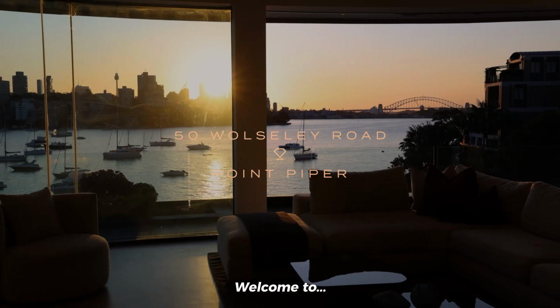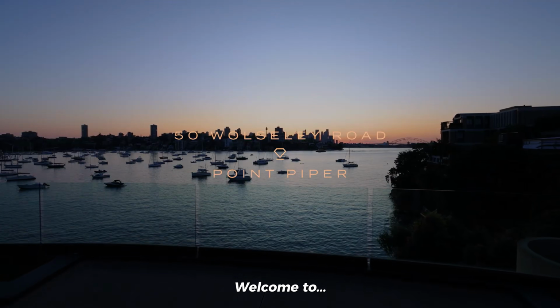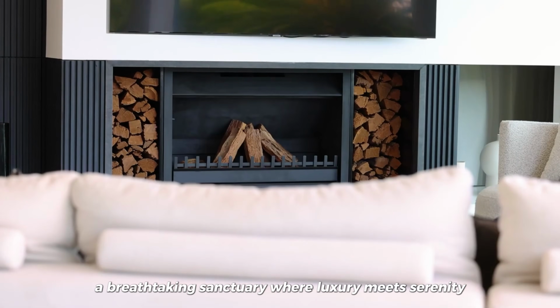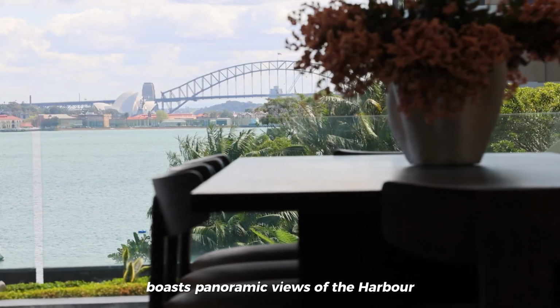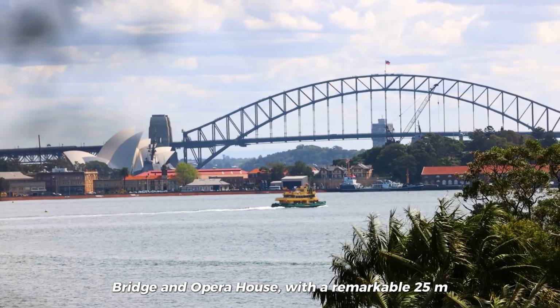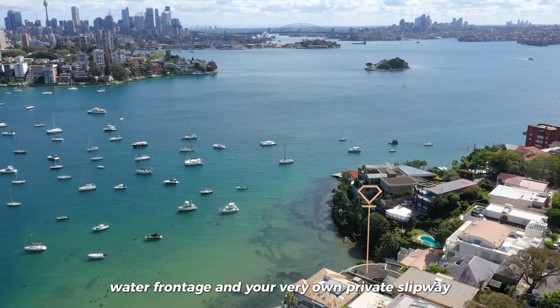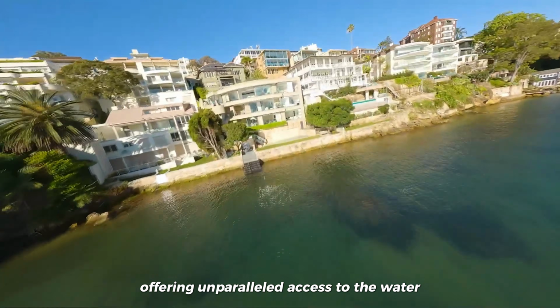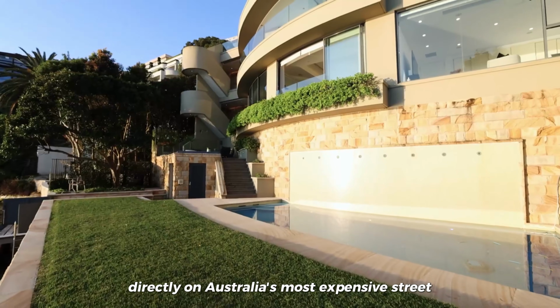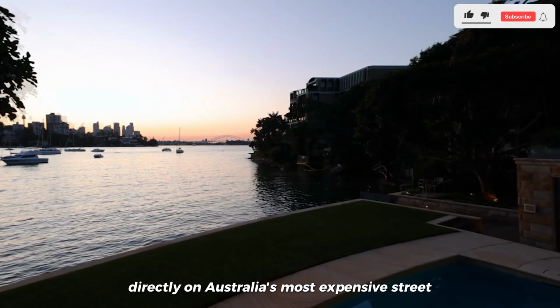Welcome to 50 Wolseley Road in Point Piper, a breathtaking sanctuary where luxury meets serenity. This stunning property boasts panoramic views of the Harbour Bridge and Opera House, with a remarkable 25-metre water frontage and your very own private slipway, offering unparalleled access to the water directly on Australia's most expensive street.